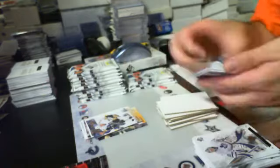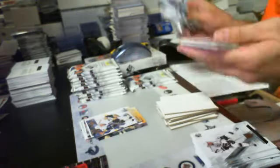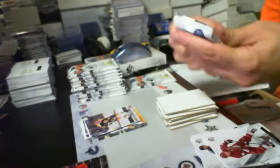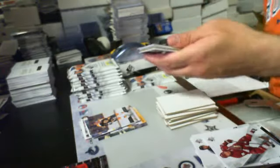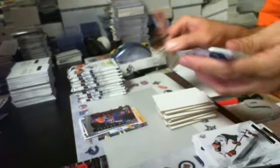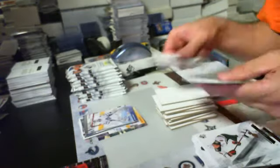A retro of Malkin. So we'll do that after this, and let's still try to fill the 245. Authentic Moments of Bobby Orr for the Bruins. Still something big has to come out, guys. I just don't think. Eberle, Silver Skates. Jonathan Bernier retro.